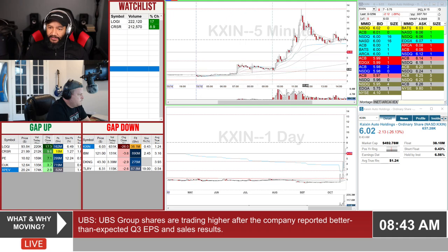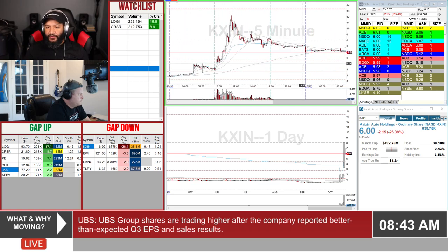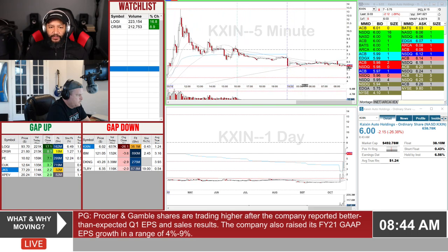Today is the risky day where it already had a really big move. Does it have the juice? Is the catalyst strong enough, if there even is a catalyst, I'm not sure, to push this higher? So just be careful if you're going to be dabbling in this one today.